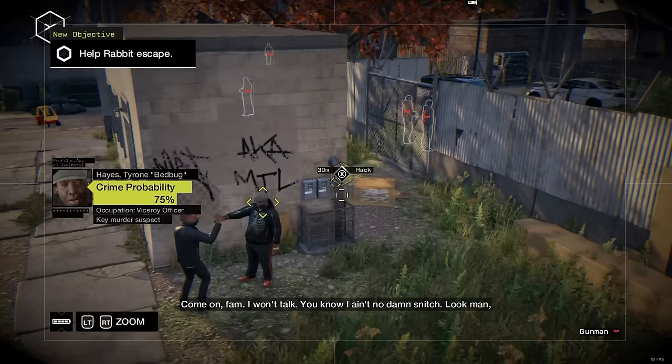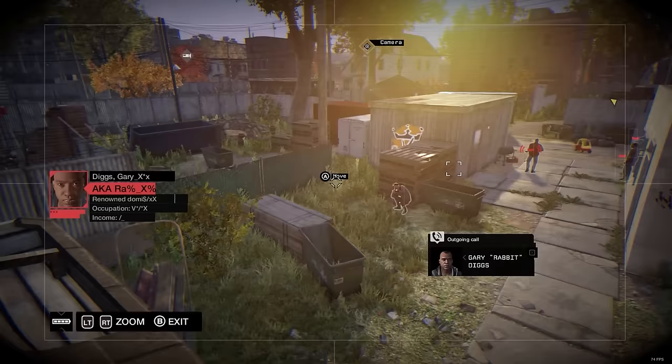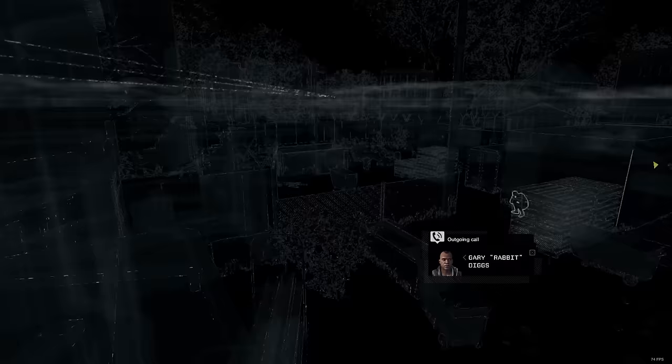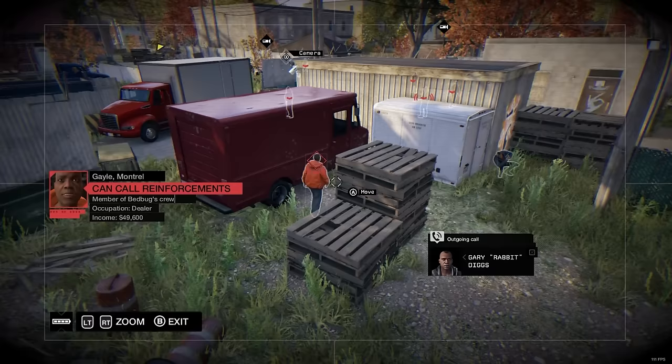Saving Rabbit by bursting a nearby steam pipe, Bedbug will declare him a snitch and sic all the local Viceroys on him. We now have to get the guy to safety, this level acting as Watch Dogs' take on an escort mission. Using the security cameras, we'll guide Rabbit around the area, telling him when and where to move in order to avoid the Viceroys, making use of hackable things in the environment to create distractions or take out guards.